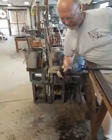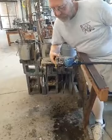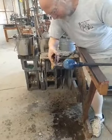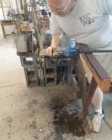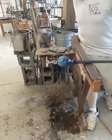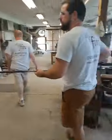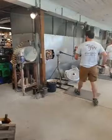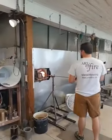All right, Foster's got another tool now. It's actually made of carbon. And there he goes, giving it that nice tapered profile of the foot. You can see the symmetry right there. And a handoff now. We have all three pieces together. We're going to keep our fingers crossed that they never come apart.